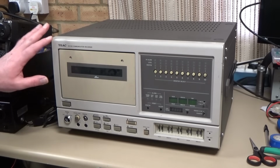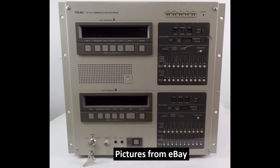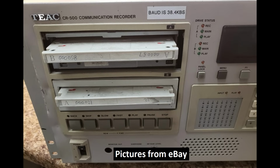TEAC did make a few other similar devices. On eBay I found a CR-120, which looks like a dual deck front-loading, or slot-loading I should say, VHS-based machine, and a CR-500, which looks from the pictures as though it records onto some type of disc, but I'm not quite sure what type of disc that is. Let me know in the comments if you can recognise that disc type.